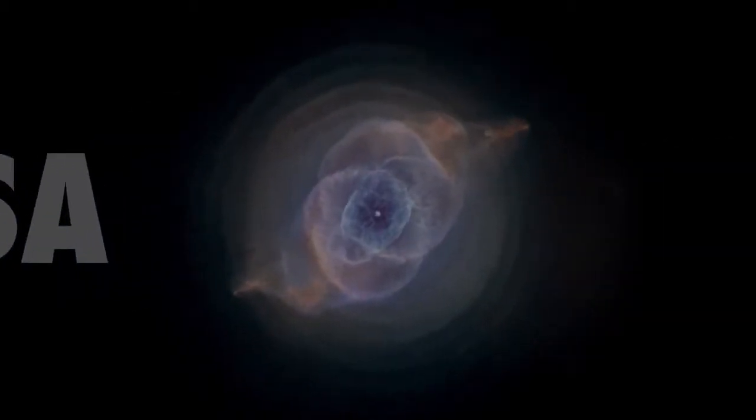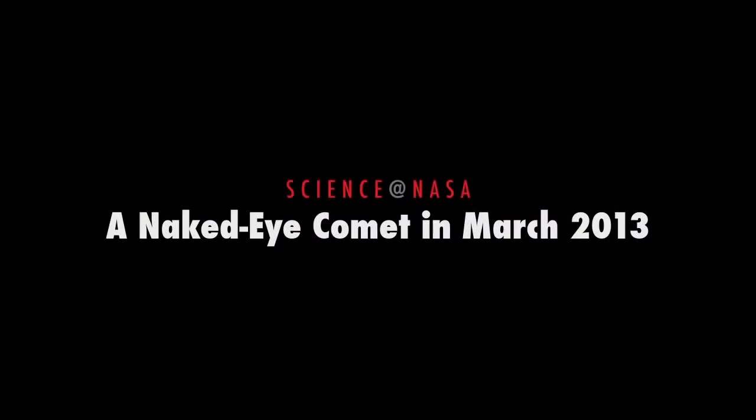A Naked Eye Comet in March 2013, presented by Science at NASA.